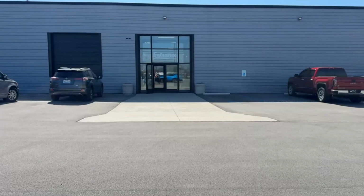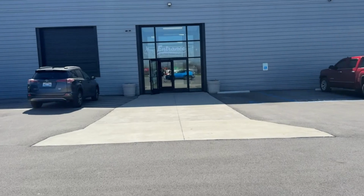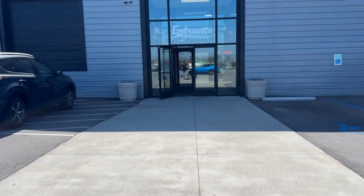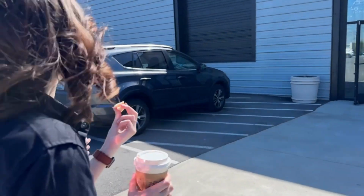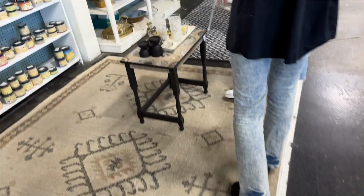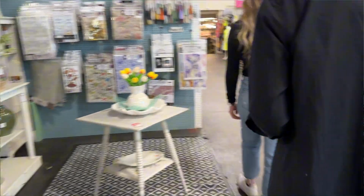But then, yes, we went over to the Peddler's Market. If you're into thrifting, this is thrifting times 10,000. There were 2 stories in this building. We were there for an hour and a half, I think, and we didn't get to see everything. If you want to see everything, plan at least 4 hours.